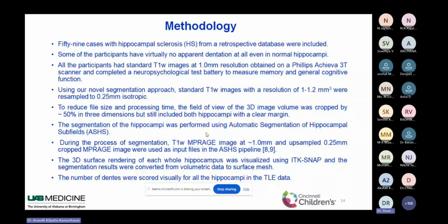I want to mention one point here: this particular software, ASHES, Automatic Segmentation of Hippocampal Subfields, is freely available software. Anyone can download it and do the hippocampus segmentation. So if any of you is pursuing a PhD and wants to try something with this hippocampus work, you can definitely go ahead and use this. And you have a lot of images available in public domain databases, so you can make use of this. Okay, so we used this software to do our segmentation.